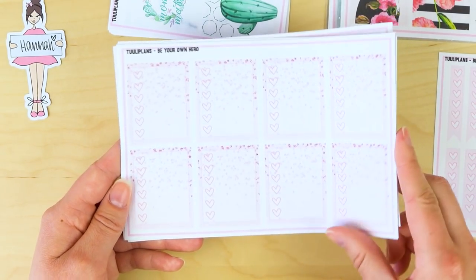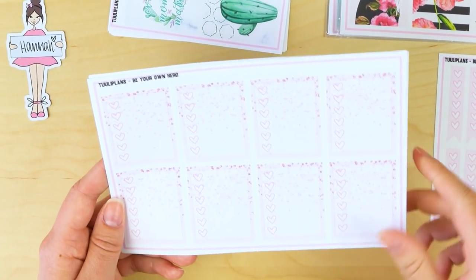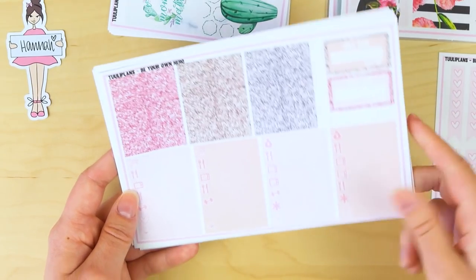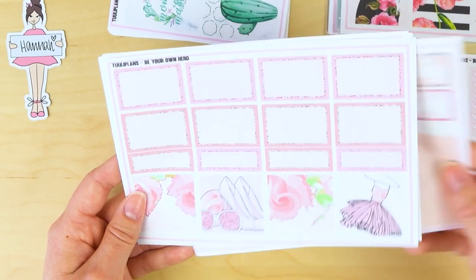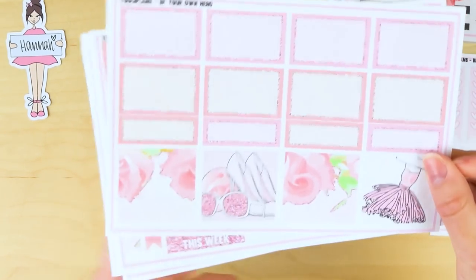Yeah, also we have, I love this style with the confetti glitter kind of falling down. Oh, I love it so much. We have some more glitter and littles, some half boxes. And also this style, a lot of people have this style.